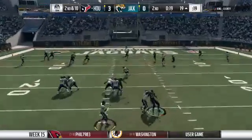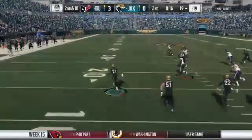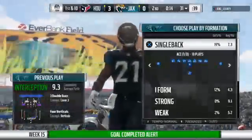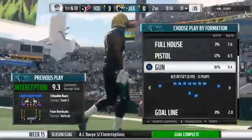Throwing again on 2nd and 10. Watson. Oh, a ball batted in the air, and now it's intercepted. Picked off down near the 5. And his guys have got it back at the closing stages of the 1st half. Maybe he telegraphed it a little bit right there.